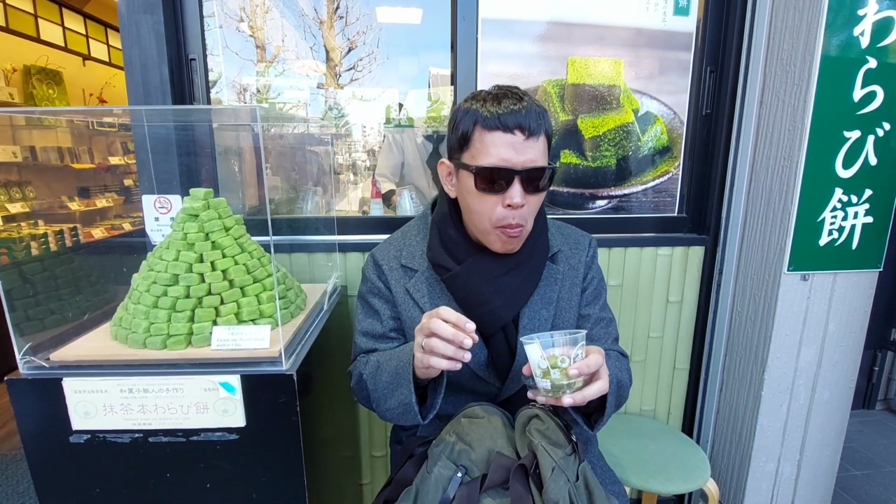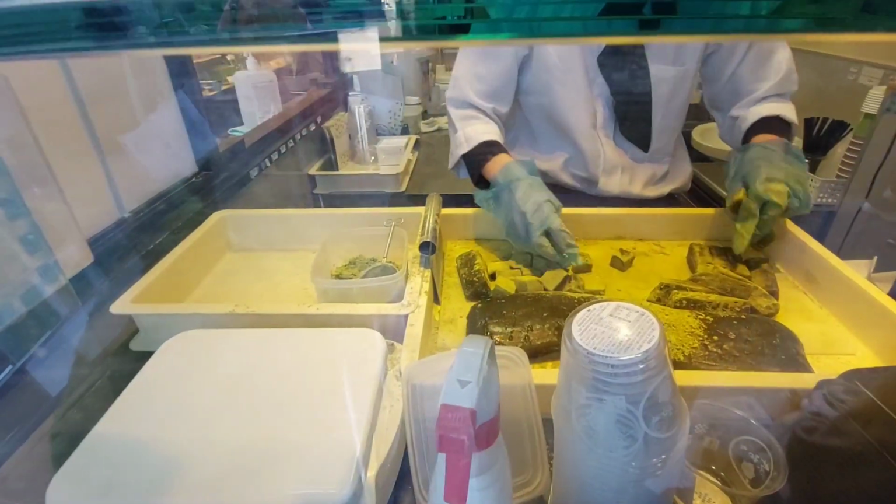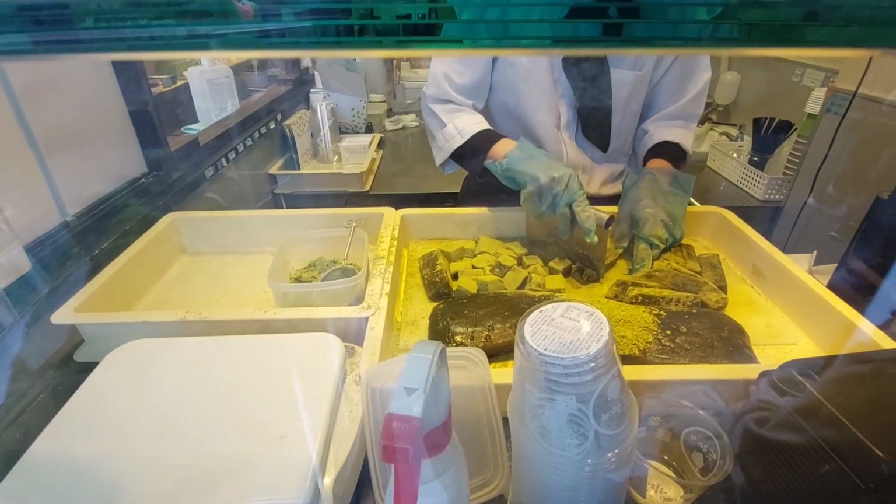It's soft, chewy, and covered in matcha powder. A little sweetish. Mild sweetness. Yeah. That's the best way I could describe it. They're making it fresh right now. It's like jelly.